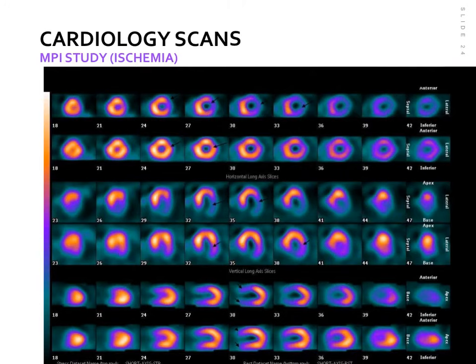Now, this is the main reason why we would do an MPI study, is to look for ischemic changes in the myocardium. Ischemic changes obviously indicate blockages in the coronary arteries. Those blockages are significant enough that they need some form of intervention, be it an angioplasty stent or be it bypass surgery.